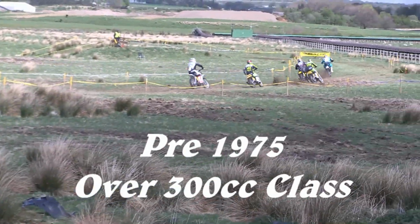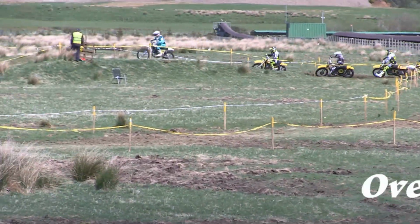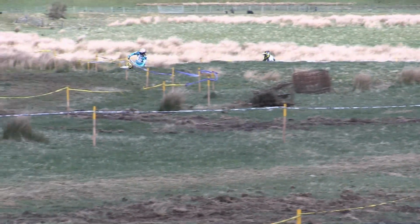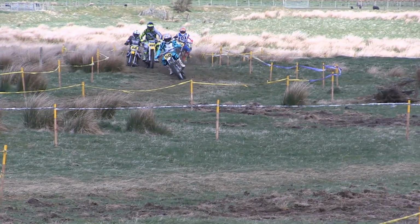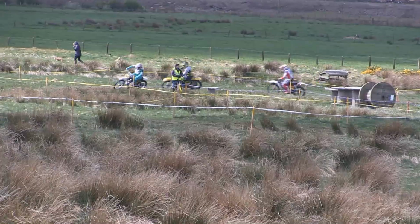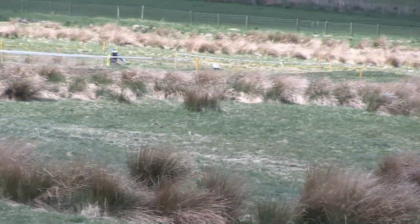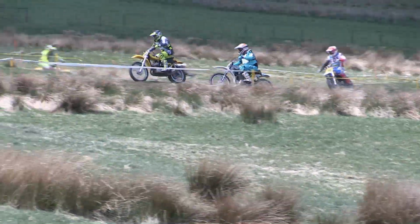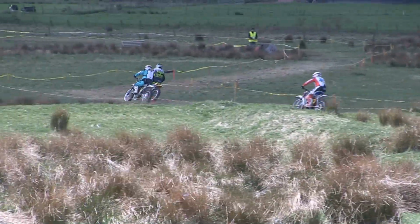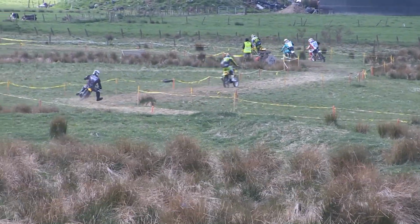Okay, we're straight into the pre-1975 over 300cc class. As you can see, not a big field of riders for this class, but this is just a local Scottish Classic race meeting, so it's not a big field of riders, but nevertheless the racing is still quite good. So as these pre-75 guys start their first lap, it looks like an early lead by Les Calderwood there, number 50, on the Joe Maxwell Engineering 1974 CCM bike. But it looks like Archie Baird is now your new race leader on the CZ 380 bike.